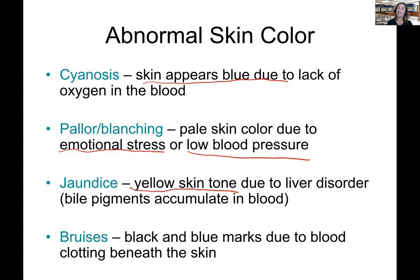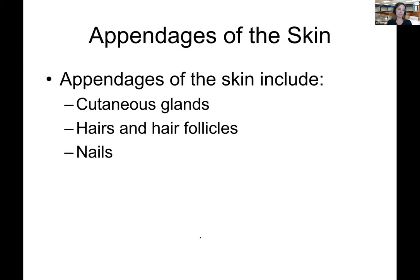If your bilirubin count is really elevated, a lot of times they might put babies under a Billy lamp. It's where they put the little goggles on them, they put the UV lights on them, and it helps to break the bilirubin down faster. And then the last one is bruising. Bruising are those black and blue marks that you get in your skin. This is just because you've broken a blood vessel and your blood is clotting in that area. Okay. So those are just some abnormal skin colors that we find.